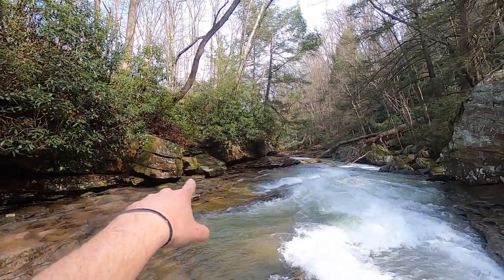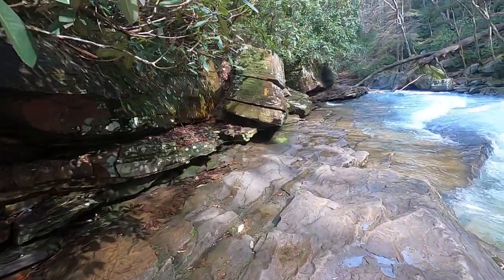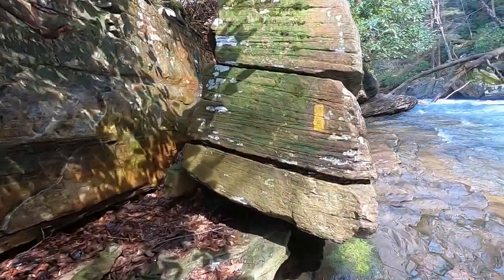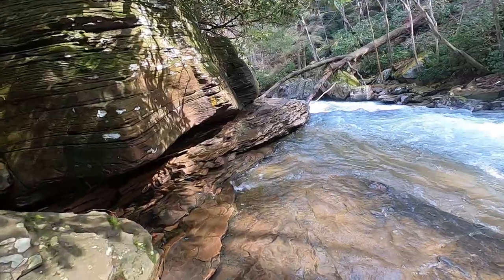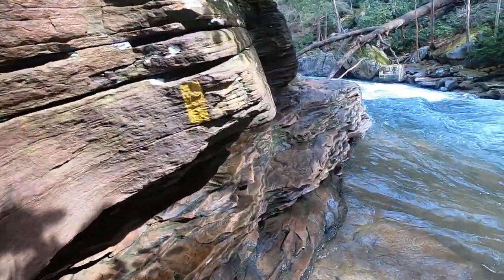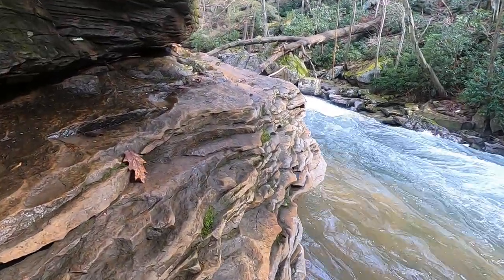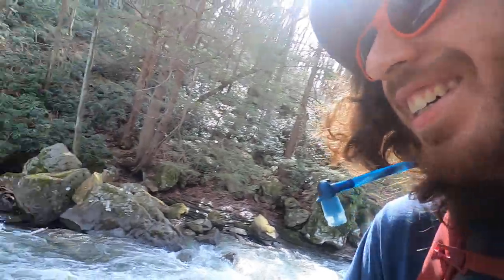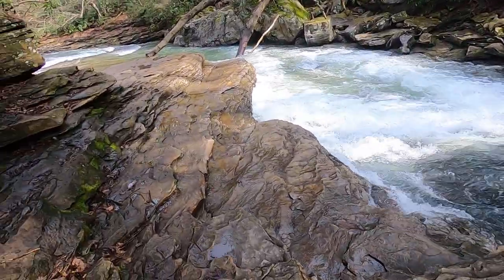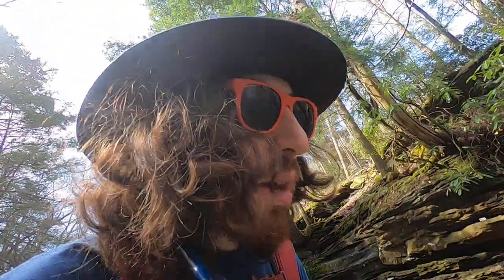And if you continue along the waters, a yellow blaze. So there's a trail here you can follow. Now that was a narrow passageway. I was able to make it through that. Oh, this is awesome. It'll be interesting to come back here in the summertime when you can swim and see how much the water level will fluctuate.